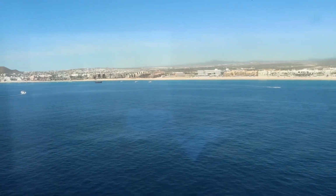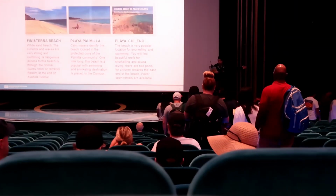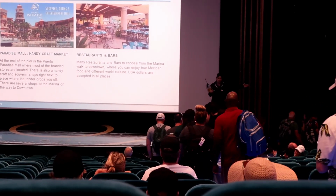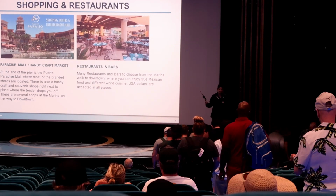Beautiful. One off-road UTV adventure two-seater, 1111, electric bike beach adventure. Please proceed through the exit, which is on my left-hand side.